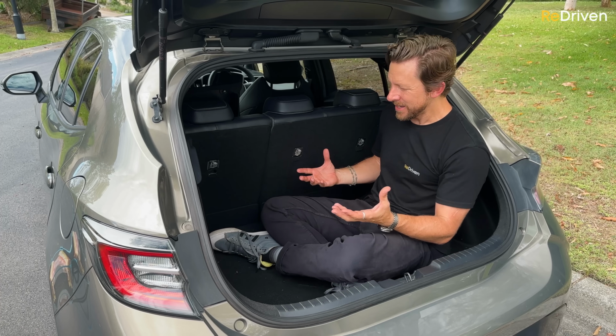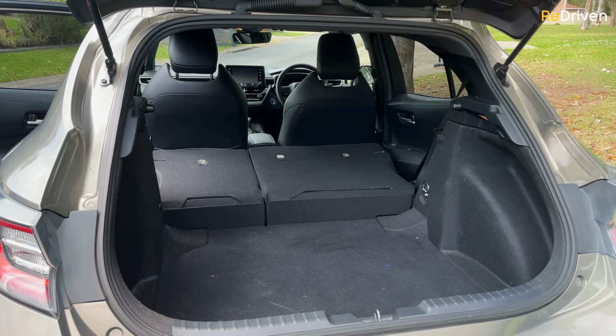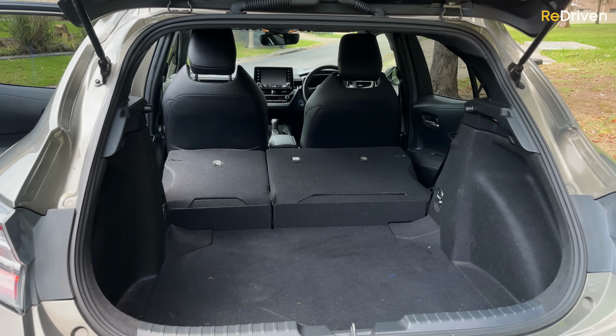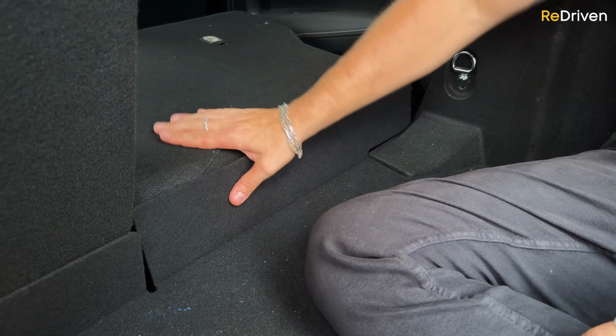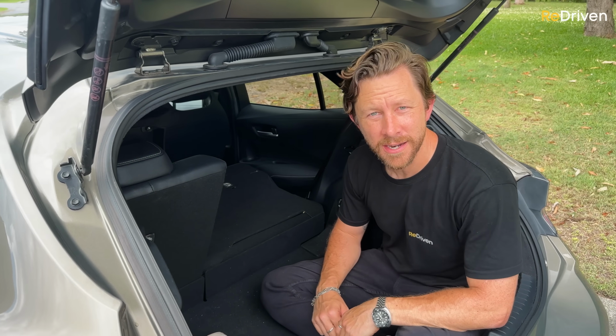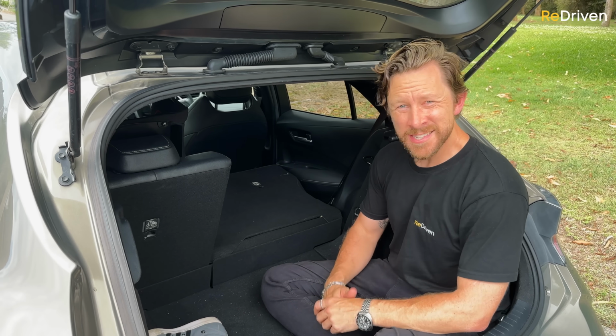But even then, it's not massive back here. As I said, one of the smallest in its class. You can fold the seats down, but even then, it's still not huge. And the other problem is when you do fold the seats down, at least in the ZR, you get this bloody lip here. So sliding things in and out is a nightmare. On the cheaper models with the full size spare, that becomes flat, but just disappointing.